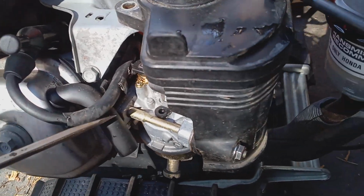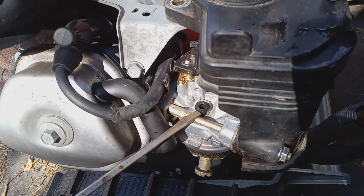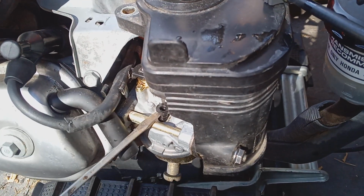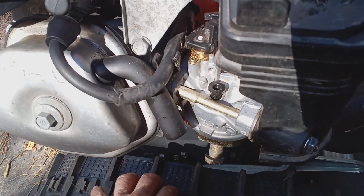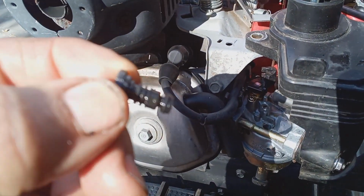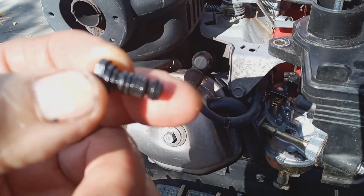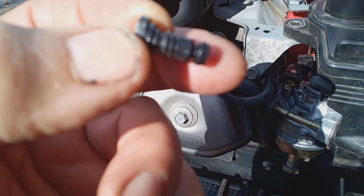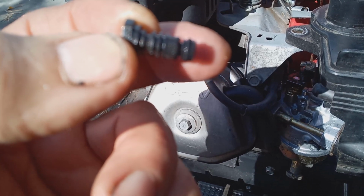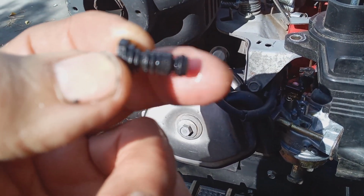You're gonna pry it out with this screwdriver. You want to pry it out. This is your idle circuit jet. Now, if you look at the very end here, there is a little O-ring. It's a 1 millimeter by 4 millimeter O-ring. And you want to inspect that.